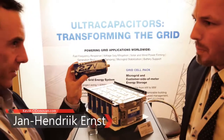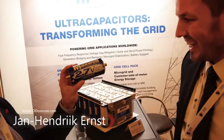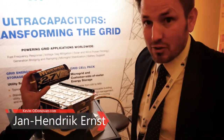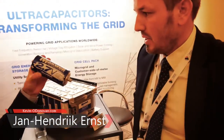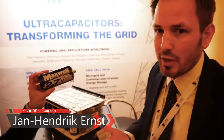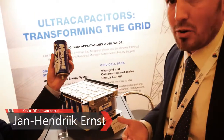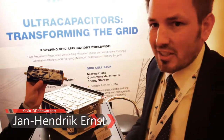Now, many people may not have seen a capacitor like this before, so this is one of your ultracapacitors? What am I holding here? Yeah, correct. Here at this conference, many people still see ultracapacitors as innovation. I think what we want to show is that these products exist. They've existed for a very long time, and the technology is quite basic.